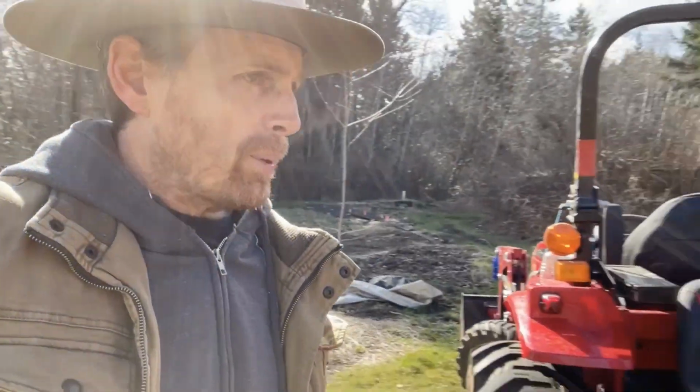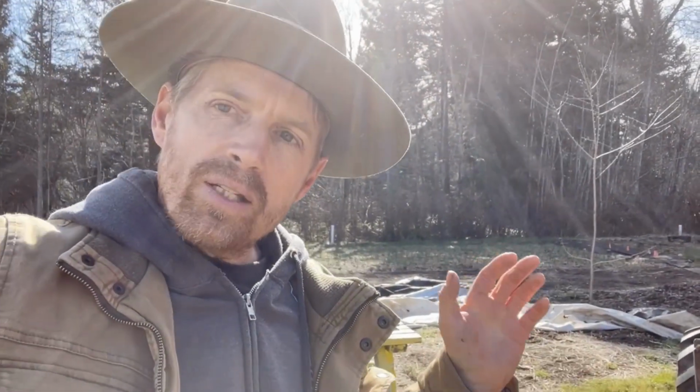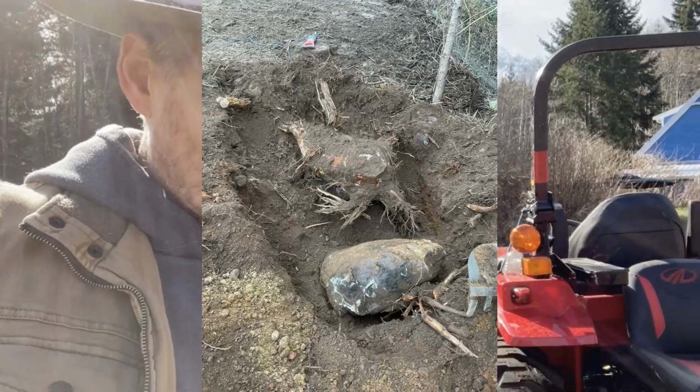Overall, the power has really impressed me. The backhoe, for instance, you know, I was worried that it was going to be a very slow move. Well, if you have the speeds up, the revs up, it moves pretty fast. Not as fast as a mini excavator. Those are always going to outperform a backhoe. But I've ditched hundreds of feet of ditch with this thing. I've pulled out huge rocks, like big rocks that, you know, would be impossible for me to move myself, and lifted them right out of a ditch.